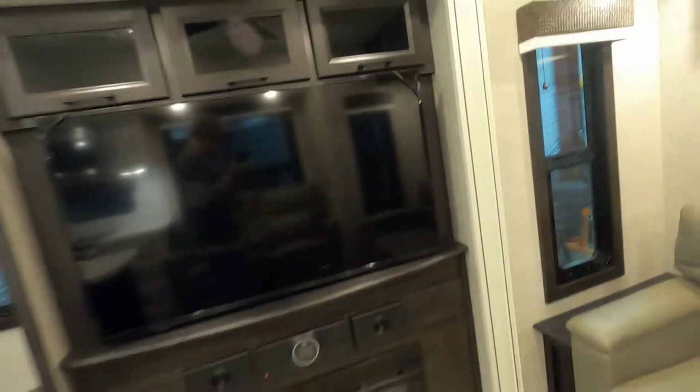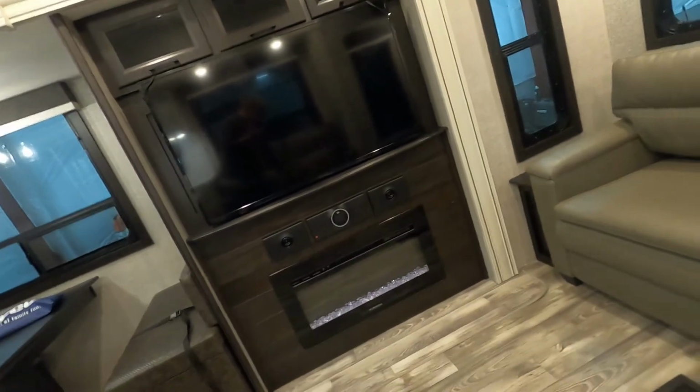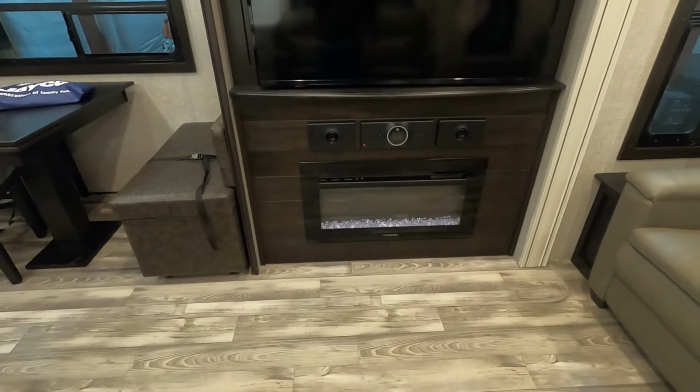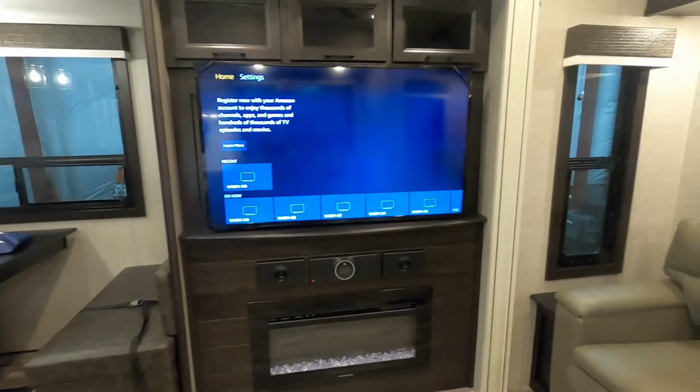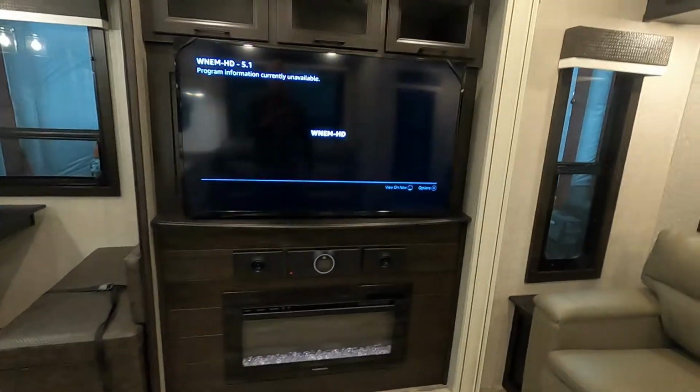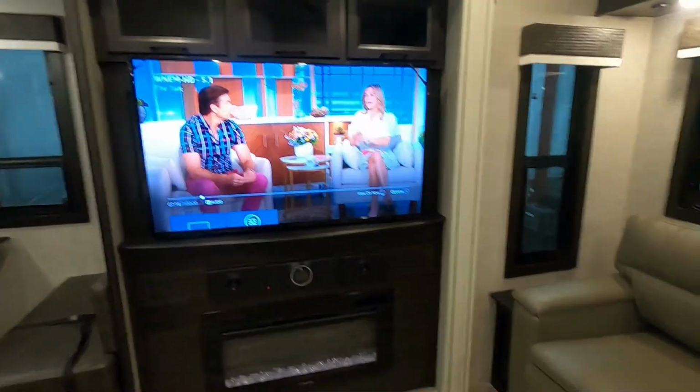Entertainment center. I'm going to show you do have safety straps for travel. A couple of Velcros there. Your Insignia remote. Turn your TV on. You have to run a digital channel scan when you get to where you're going. See if I can get one channel to come in. There you go.